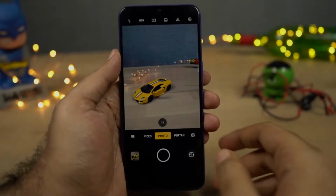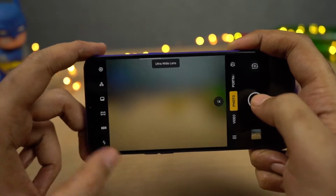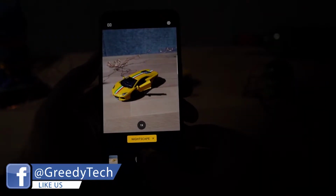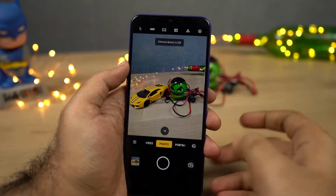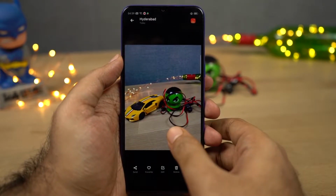Next, this phone also comes with a wide-angle camera. It has an 8 megapixel camera with f2.25 aperture with 119-degree field of view. Next, we have NIGHTSCAPE for the rear camera. Now this is a dedicated night mode for Realme phones which allows you to take better pictures in low lighting conditions. Next we have Chroma mode. Now this is a very unique feature available only on this phone. Once you turn it on, all the colors will look super saturated and images will look very pleasing.